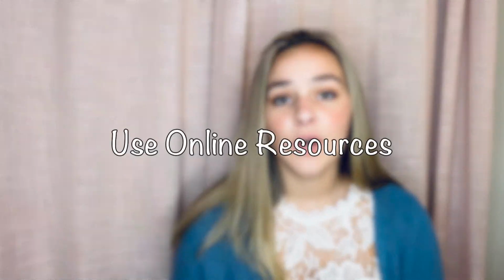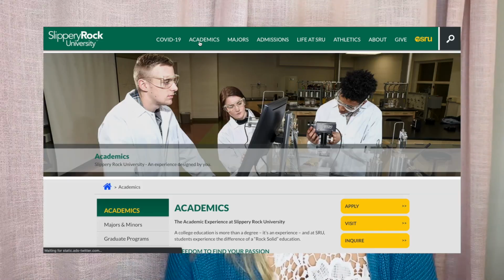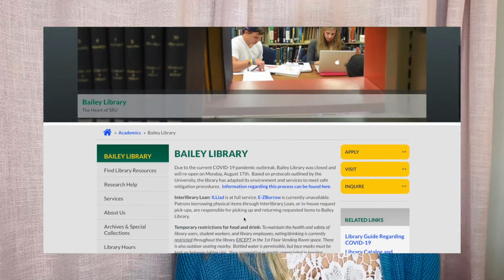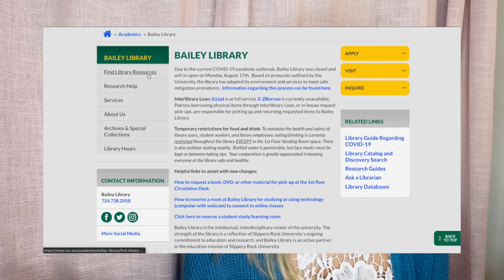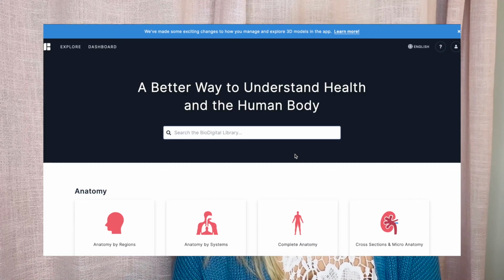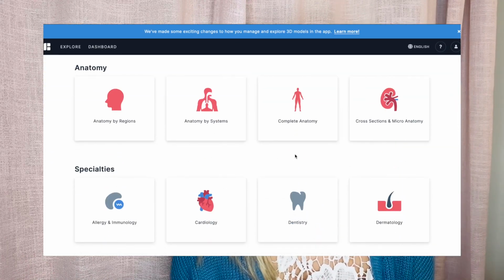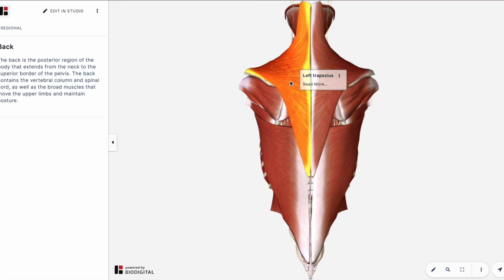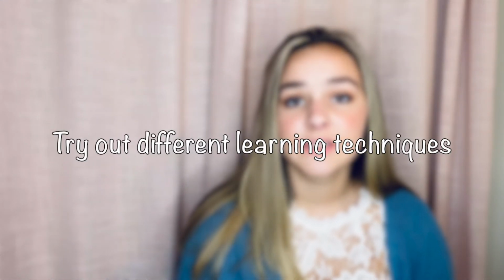Make use of online resources. It could be online libraries, online writing centers, or even just using virtual models if you have anatomy or biology classes. Those are great resources, so just look into what your options are because a lot of them will come in handy. Experiment with different learning techniques.